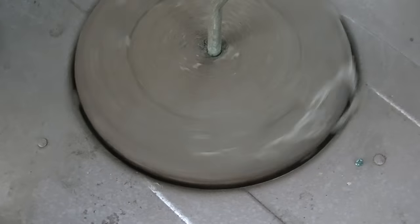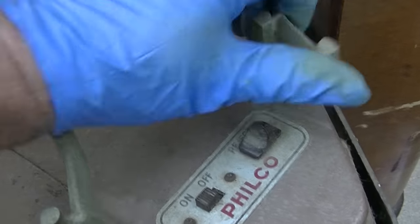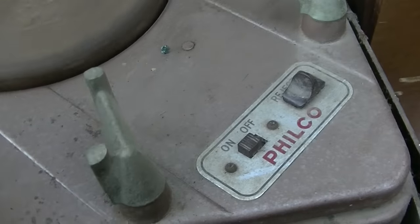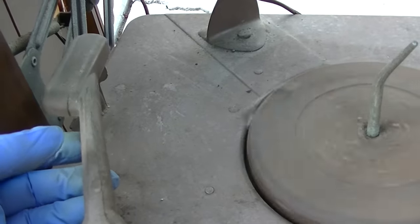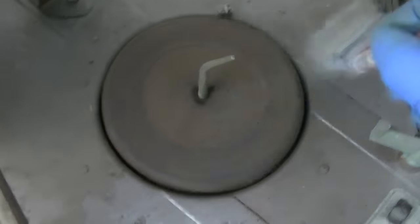Listen to that smooth, quiet operation. It's got some torque, man. Boy, this is exciting. I don't know what these do, and I don't care if I know. I need to get a 78. Listen to that clean metallic sound. Let me clean. Shaky, shaky.